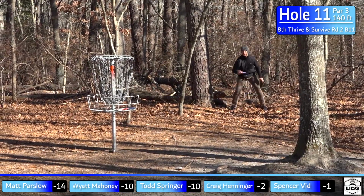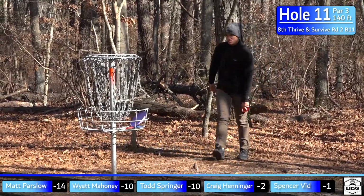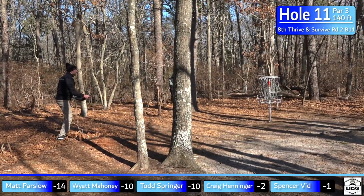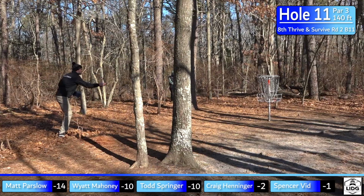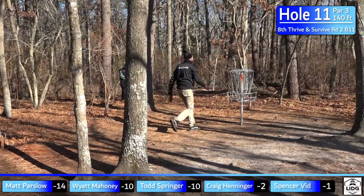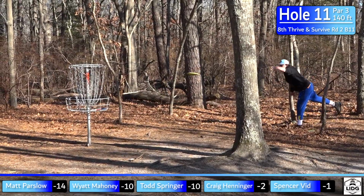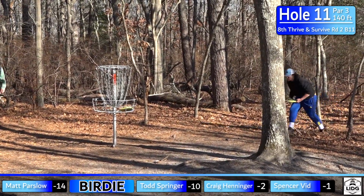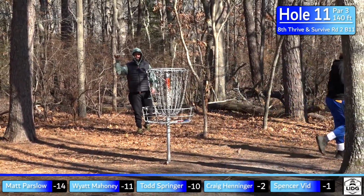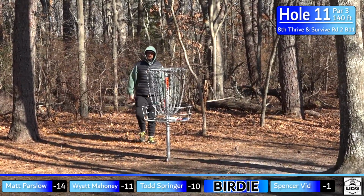Spencer lining up his putt. Makes good. No doubt. Good finish there from Todd, not leaving any extra strokes out there. And Wyatt gets in there for the birdie as well. So he's keeping pace with Matt. He got himself a stroke on Todd there. Again, this battle in the top three, staying nice and tight with a fair bit of golf left.